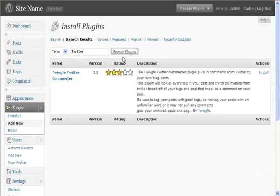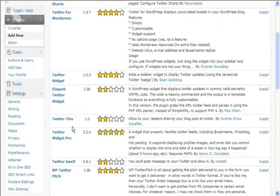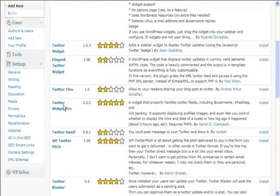You have plugins that will go both ways. So Twitter Tools is a good one. It integrates your WordPress and your Twitter account so that what you tweet gets posted to your WordPress blog and vice versa. Here's another one as well, Twitter for WordPress. That displays your latest tweets and so on. So if you're using Twitter a lot in the niche that you're creating the website, you could use some of these plugins so that it's fresh content on your website. There's lots of different ones.